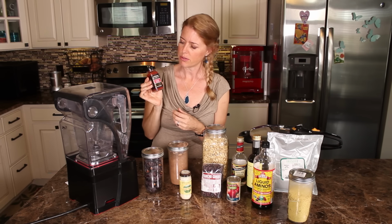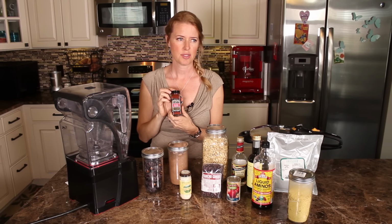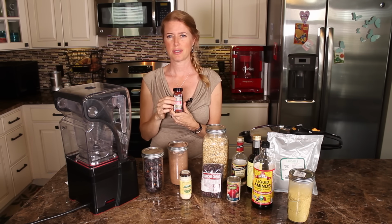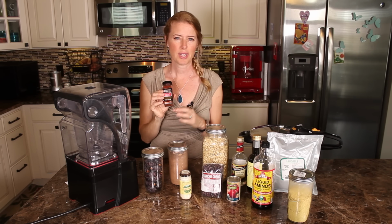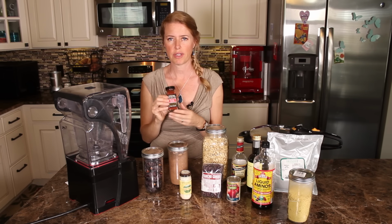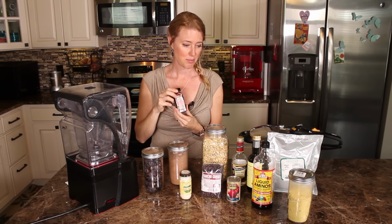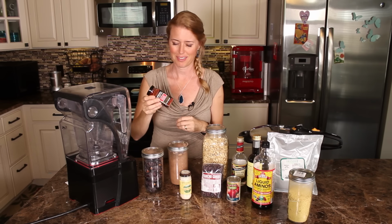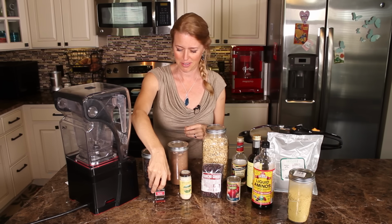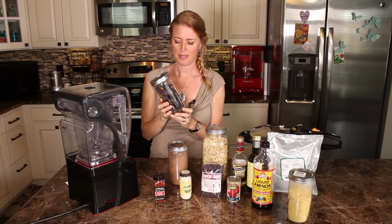This came from Trader Joe's. Great price. And this just adds to some of your sauces or main dishes that would typically have meat in them. It gives that subtle smoky flavor that meat would usually put into a dish. We love this. Sometimes we even sprinkle it onto our popcorn with nutritional yeast, and it gives it a little bit of that smoky flavor. It's really yum. The next is medjool dates.